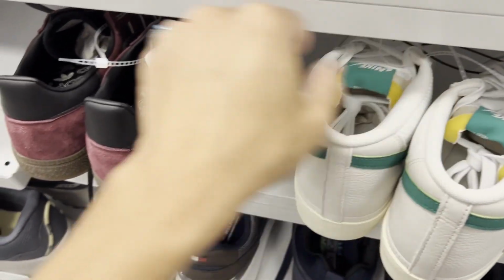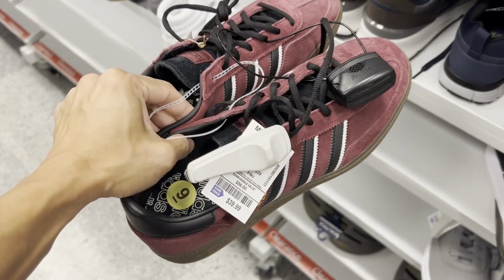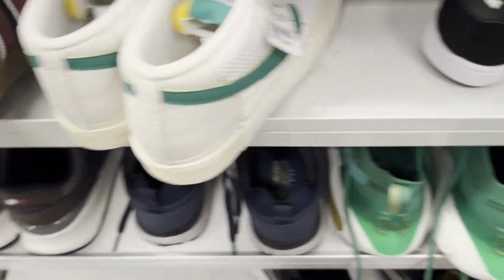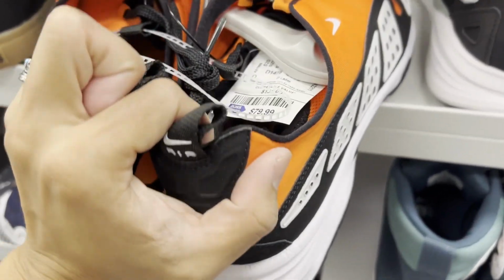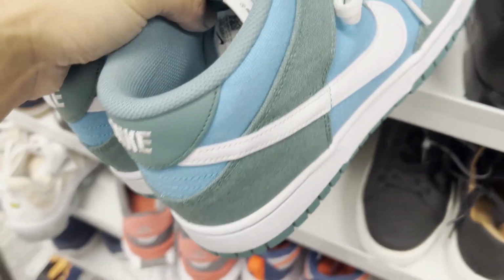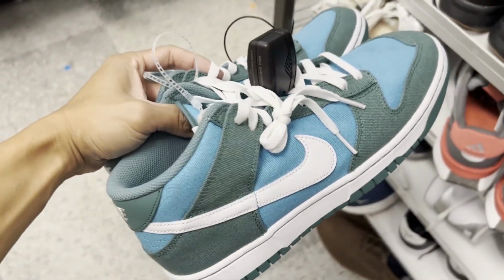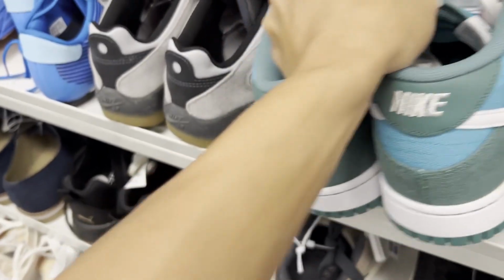9's actually pretty good today, 9 and 9.5. Got like this burgundy pair of specials. Then there's a pair of Sunders in 9. And then 9.5 has some good stuff. Look at this pair of Dunks. 9.5.